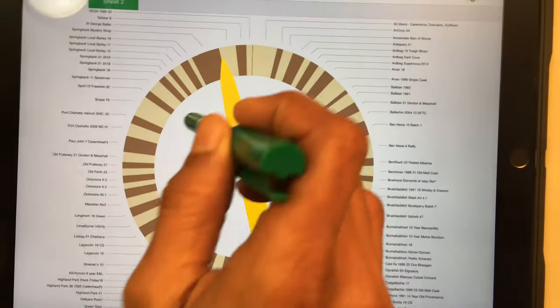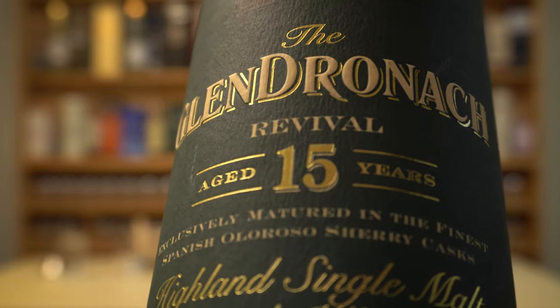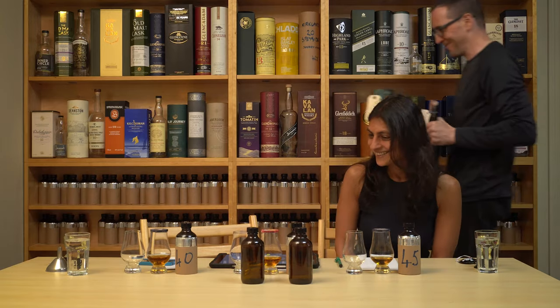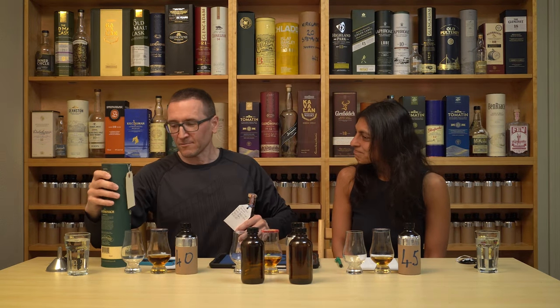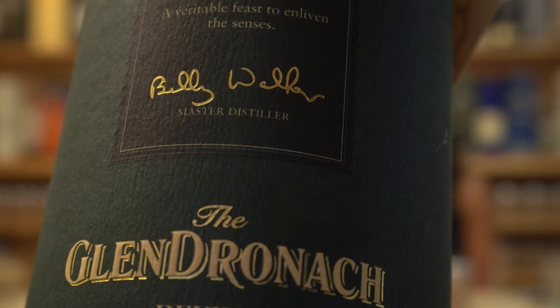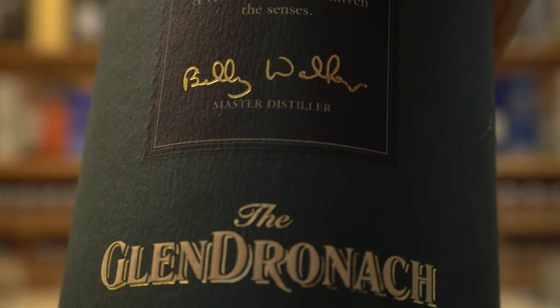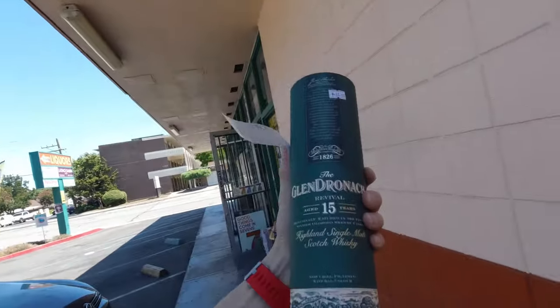Second spin. It's going to be, oh, it's a small one. The small one means it's quite a good one. 2015. Oh, two very interesting and contrasting ones. So, Glendronach 15, this is the famous one with the Billy Walker signature on the back. So this is the older one. We picked it up as a dusty bottle. And I found something which I paid 120 for. Overpaid? You tell me.